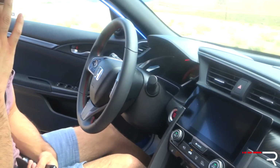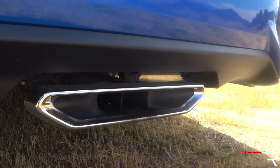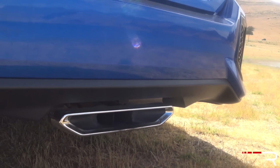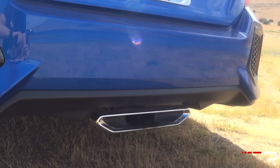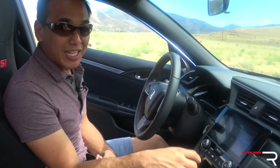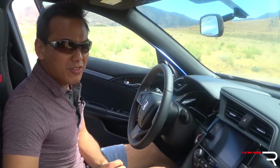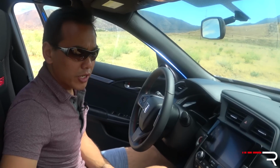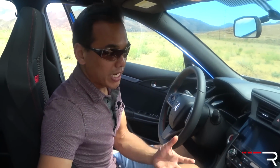Now, Sis have always been known for having a very sporty sound. I can definitely tell it's louder than the EX-T that I last drove or touring, but I have to say it's not as loud as the previous generation Si, which is a little disappointing for a lot of you faithful who are probably trading in your old version.